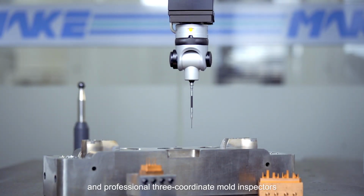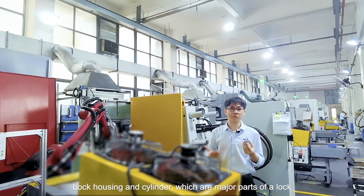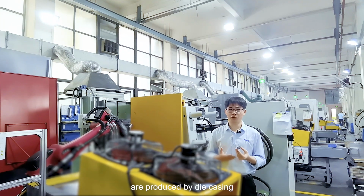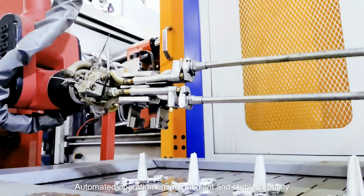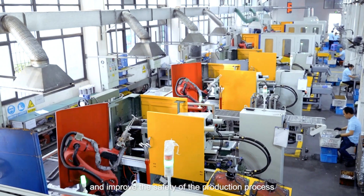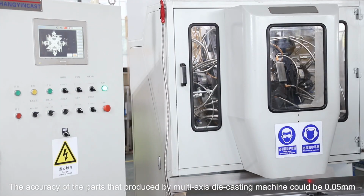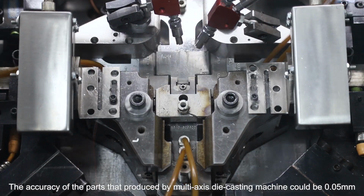3 coordinate mold inspectors. Lock housing and cylinder, which are major parts of a lock, are produced by die casting. Automated operation ensures efficient and stable capacity, and improves the safety of the production process. The accuracy of the parts produced by multi-axis die casting machines could be 0.05 millimeters.